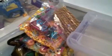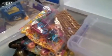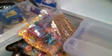So that's all my treats. And I have a bunch because I get a little bit OCD about my pets, and I just go and spend money on them, even when I already have a bunch of treats. And I do not feed them every day.